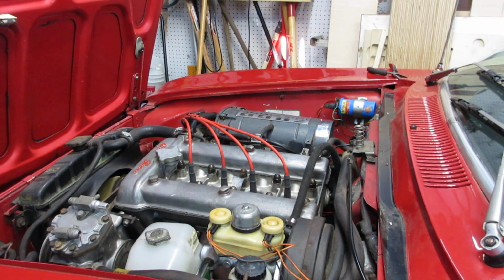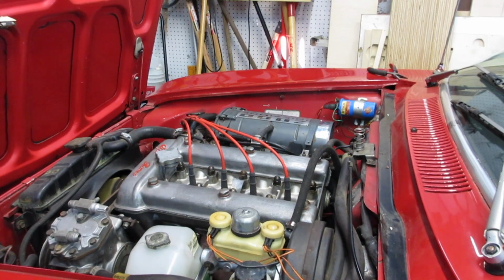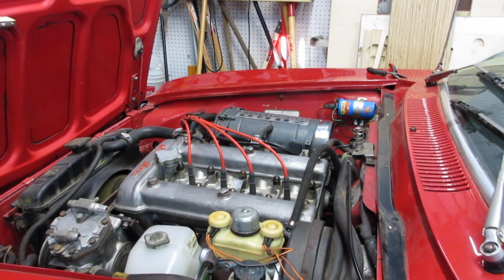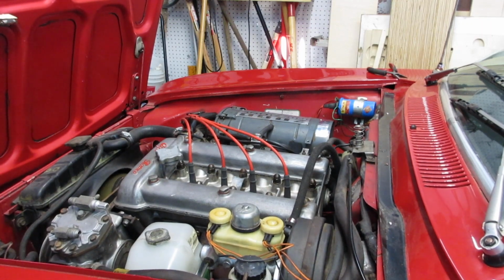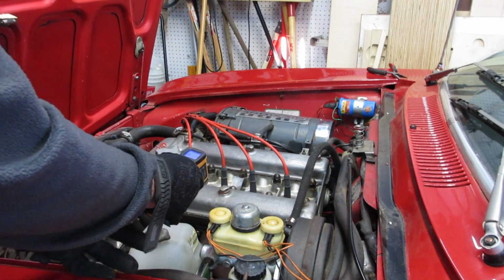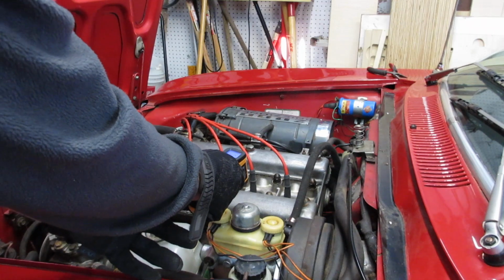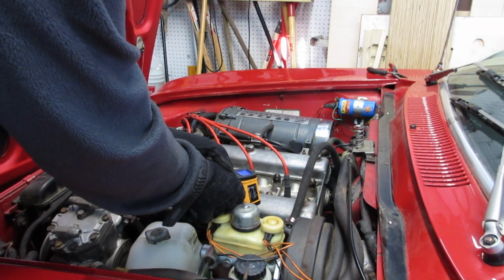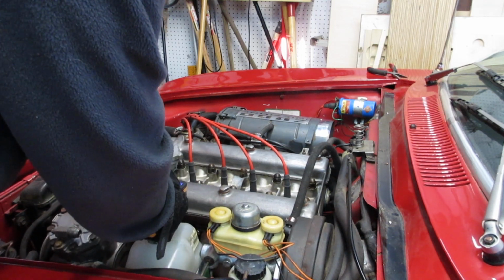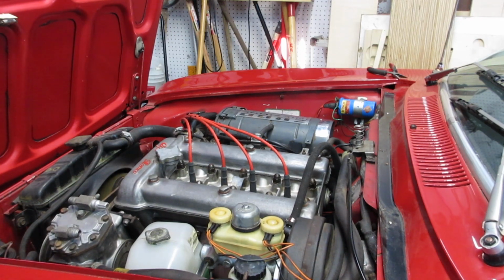Okay, let's get this. 163, 156, 156, 155, 177, 173, 179. All right, so they're all coming up on 10. Let that go for a little while. I'll run the compression test warm and dry, and then we'll squirt some oil in each cylinder and do it again.